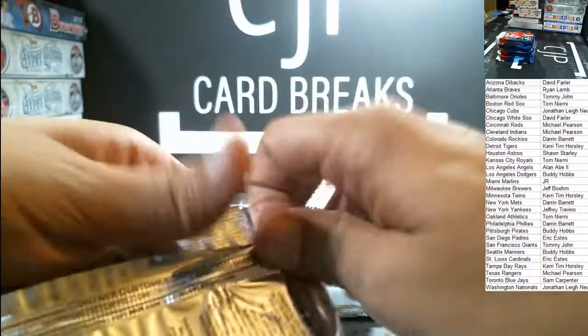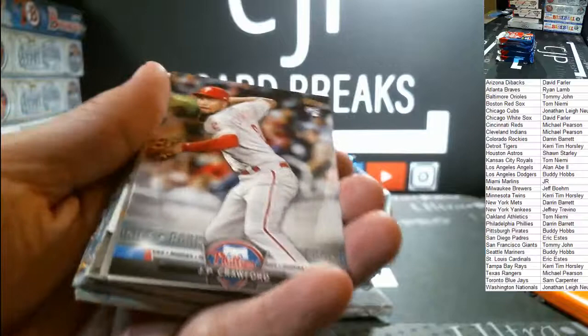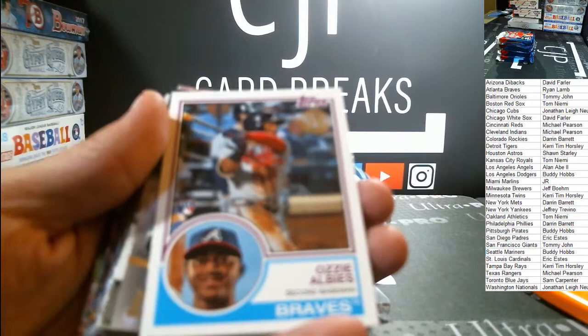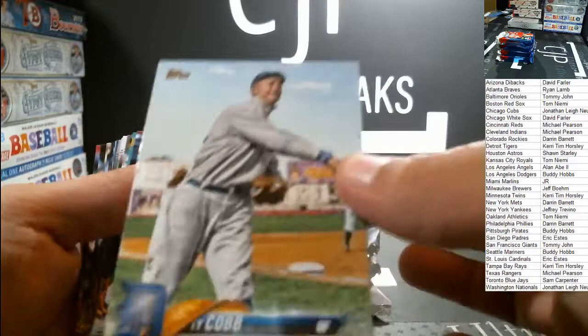Still looking for one more hit out of these last 5 packs, guys. One more hit. Got a J.P. Crawford salute. Ozzie Albies, 35th insert rookie right there. Nice one right there for the Atlanta Braves. Long ball legends, Mark McGwire. Instant impact, Joey Votto. Ty Cobb short print for the Detroit Tigers.